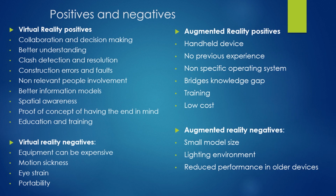Portability. Some steps have been made in making the headsets more portable with the use of sophisticated sensors. Still, though, we are far from having a VR headset portable and durable enough. Still, most of the VR experiences are held within an office environment and not, for example, in a construction site.